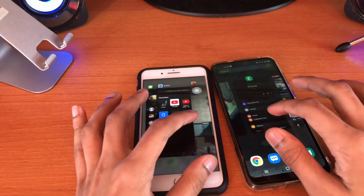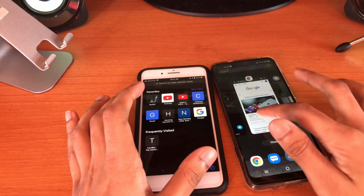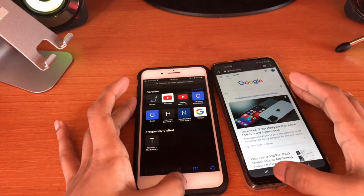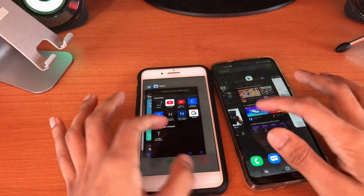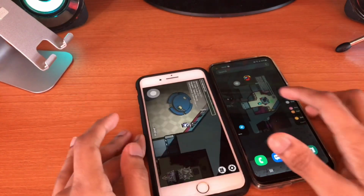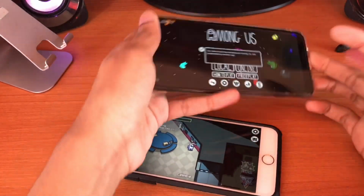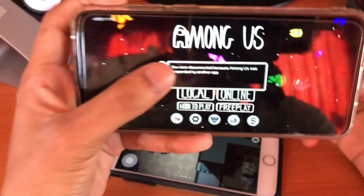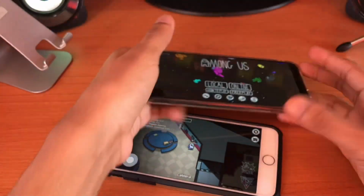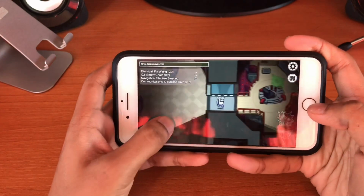Now we're gonna go to Safari and also Chrome. As you can see, it did not reload. Now we're gonna go to the important one, the game. Does the game reload? As you can see, we get kicked out from the Samsung phone. And for the iPhone, it's still right in the same place.